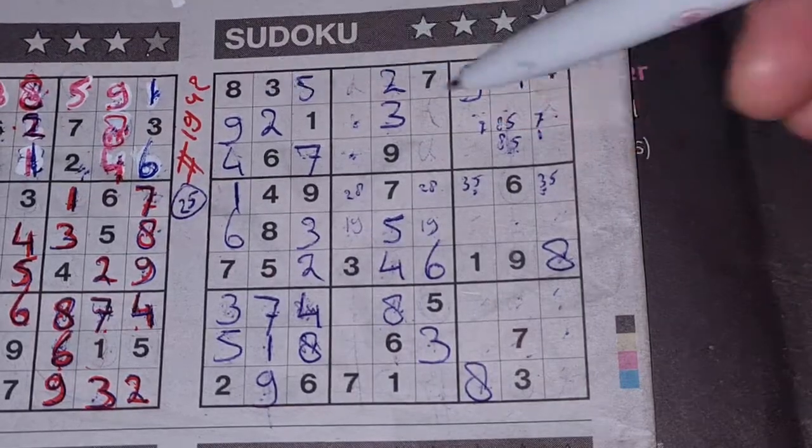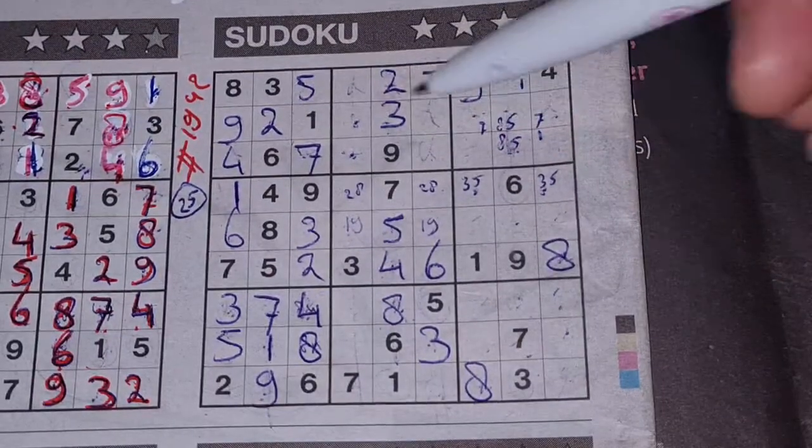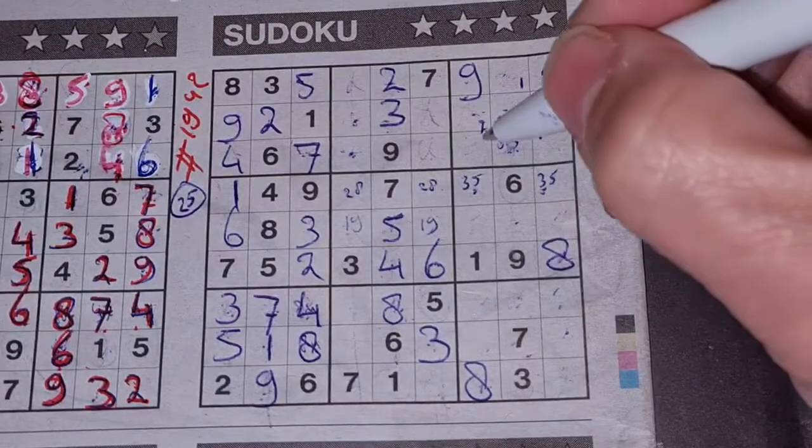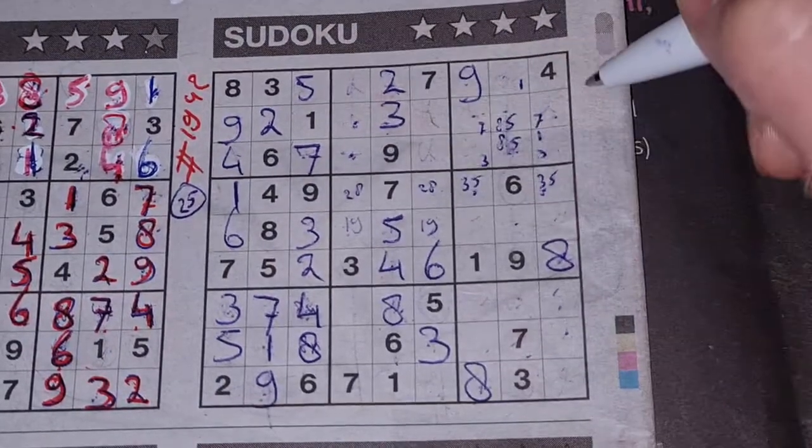3 in this row, 3 in the row below, the second row. So in the third row, only 2 places for the 3. Could be here, could be there.